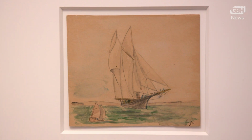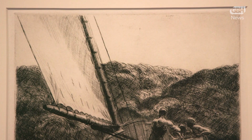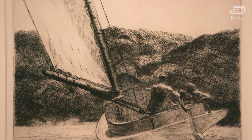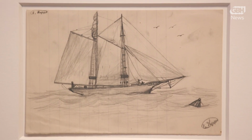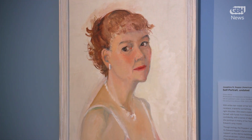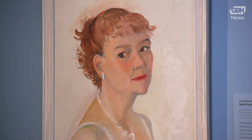She says Hopper was drawn to the sea and drew it himself, starting as a young boy growing up in Nyack, New York. He lived right on the waterfront, so from his second-story bedroom window, he could actually see vessels sailing along the Hudson. And we have in the show an early drawing that he made in pencil. And his mother was an artist, which is another interesting aspect of him.